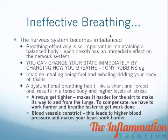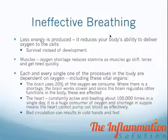So imagine inhaling being fuel and exhaling ridding your body of toxins. A dysfunctional breathing habit, like a short and forced one, results in a tense body and higher levels of stress. Airways get tighter, making it harder for the air to make its way from the lungs. To compensate, we have to work harder and breathe faster to get work done. Blood vessels constrict. This leads to higher blood pressure and makes your heart work harder.